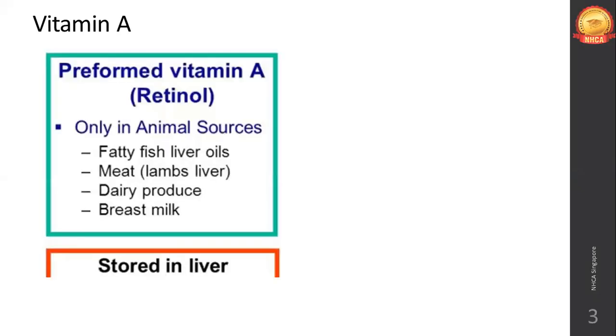So coming to vitamin A, we have two forms of vitamin A sourced from food: retinols and beta carotene. Retinols are mainly from animal sources. These are pre-formed vitamin A. Retinol will enter the body in the form of vitamin A. It is easily absorbable.